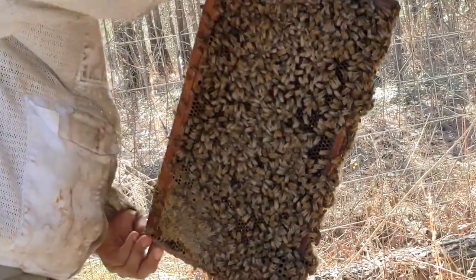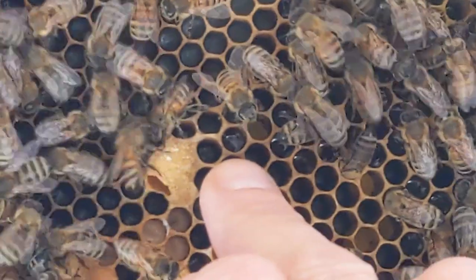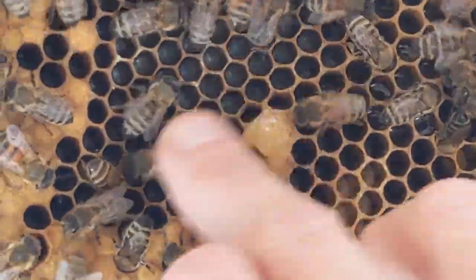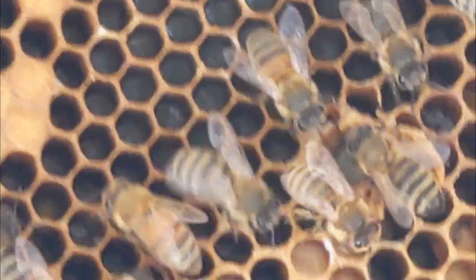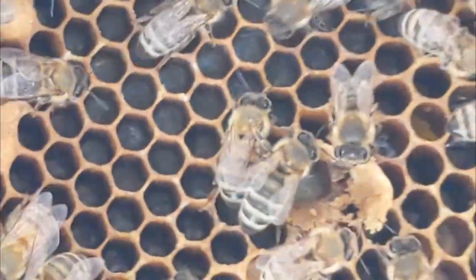The rogue queen cells could be anywhere, on the bottom of the frame or up on the face of the comb. This wasn't just a queen cup. It's a viable larva in there. Good thing we found it.